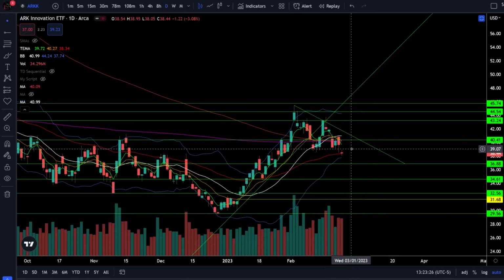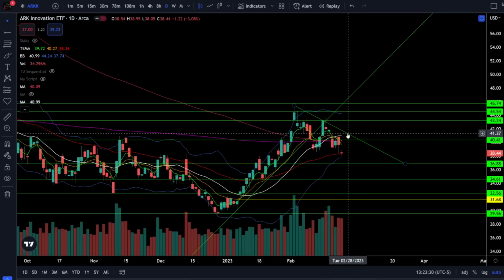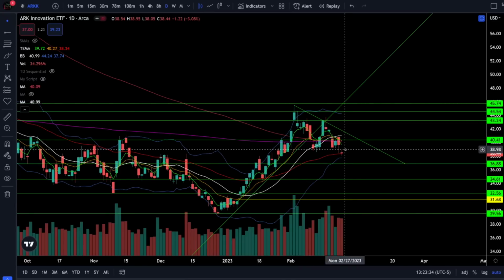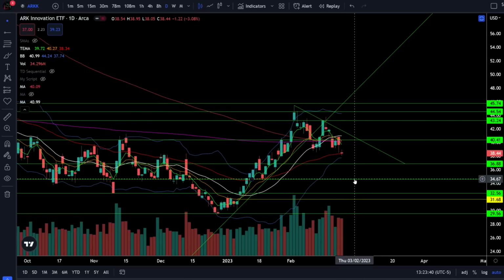If it can break back over 39, it still has resistance at 40.4 and the resistance trend line at 41.4. So we need to break all of that resistance before we can break out of this pullback and start going to higher prices. If we lose support at 38, look for the next target lower at 36.8 and 34.6.